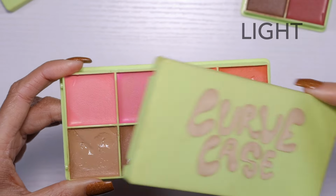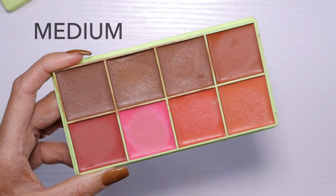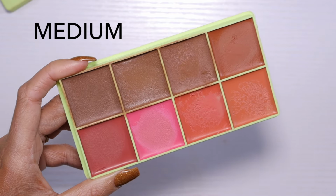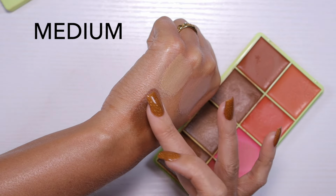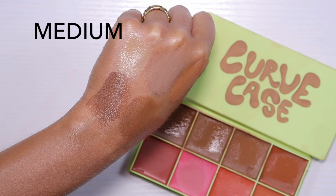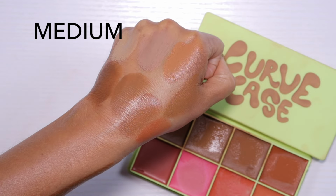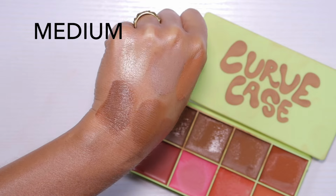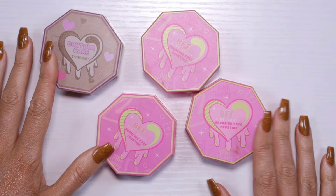I like the blushes too. They're beautiful. They are creamy, easy to work with. This is the medium palette. This one is the one that I like best for my skin tone. I really, really, really like these. I use these quite a bit, and they're really beautiful. I definitely use a little bit and then build if I need to, and I do set these down with powder, but the shades are so nice. Let's look at Pink Honey.